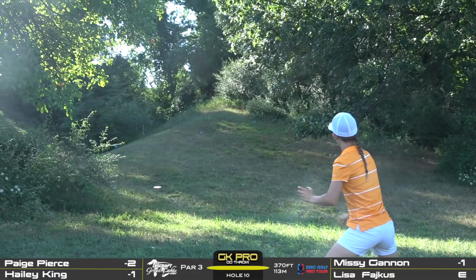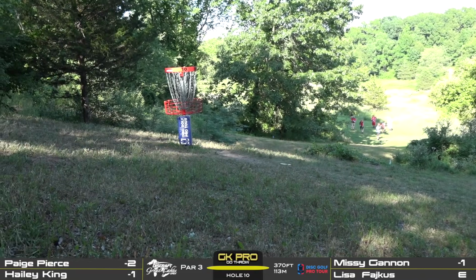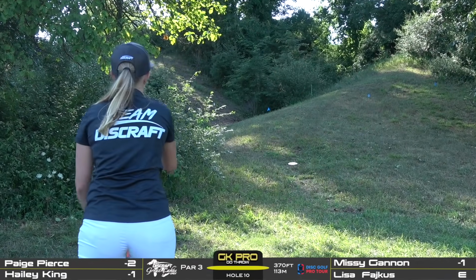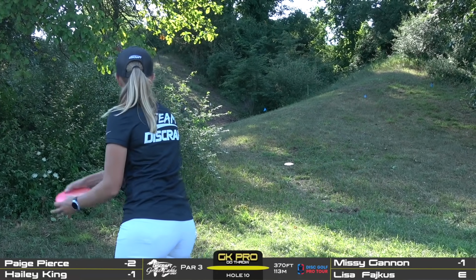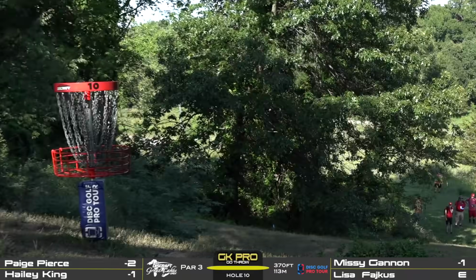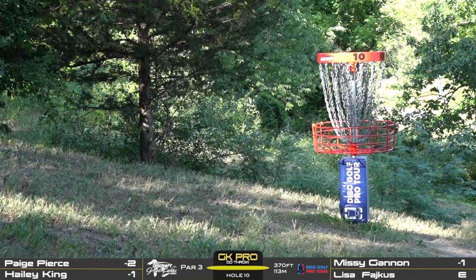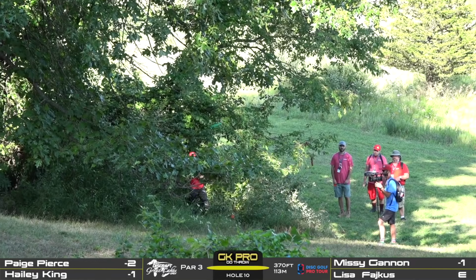I like this play a lot, and I like the way you match that angle. You know that the mid-range is going to just land flat up on the hill. So that was a great scramble shot because you could see those branches right there. I'm just a little bit ahead of her, but basically in the same spot. I'm going hyzer, just trying to get it high enough. Just clipped that only tree that I was trying to get in front of and rolled down into circle 2. So not great.